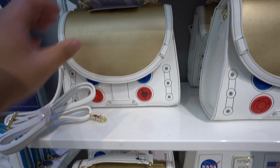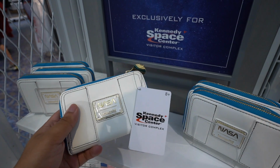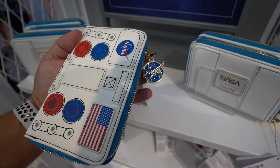It looks pretty cool. It's like an astronaut outfit. We also have a smaller version of it, also Loungefly, for $40. So it comes with this cool NASA emblem keychain on the side of it.